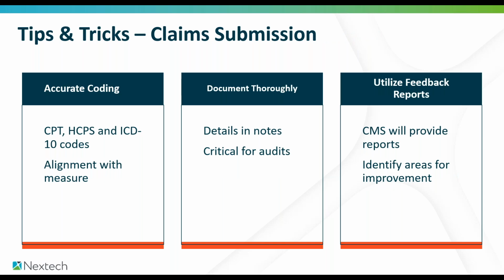It's all about codes. Am I aware of the G codes? They change every year. Make sure they're updated in your practice management, on your superbills. However you're getting that data there, make sure you know that coding and it's aligned with the measures that you're choosing. Also, document thoroughly. At the end of the day, if you get audited on those codes, they're going to go back to your chart notes, and they basically need to match. So even though you're just submitting them on your claims form and it's not coming from your chart notes, they're still going to want to make sure that that data is there.